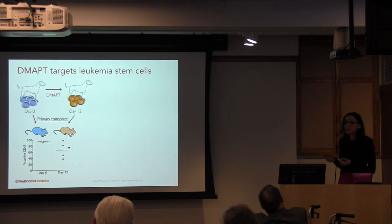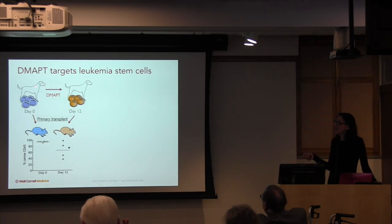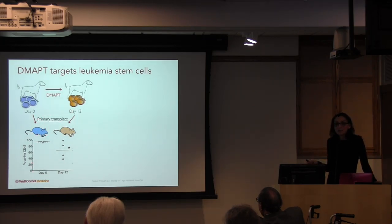But you might wonder what happened with the leukemia stem cells. This was a shot we took in the dark, because we didn't even know if we could do xenografts of dogs. So we said, well, let's just try it. The worst that can happen is that nothing happens. So what we did is took cells from day zero of treatment of this dog, and then day 12 after treatment of the dog. We transplanted equal cell numbers of leukemia cells in the mouse at day zero, and in the mouse from day 12. And we measured the ability of these cells to give rise to leukemia in these mice.